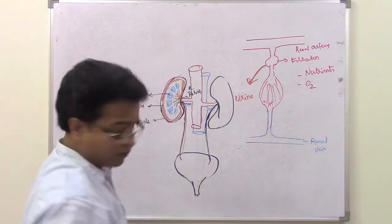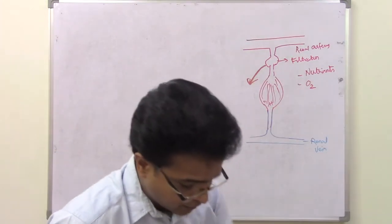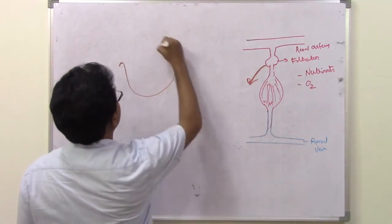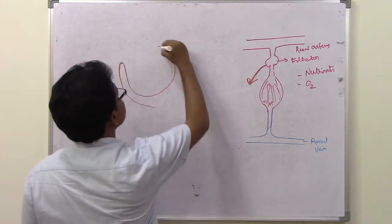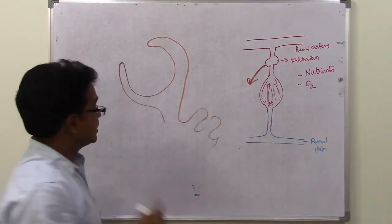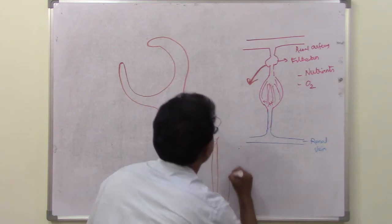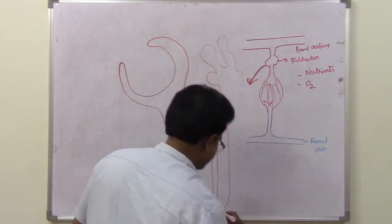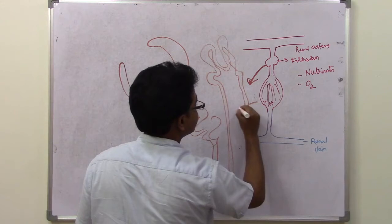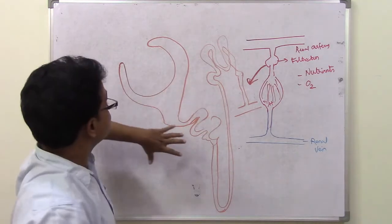Now let's look at the structure of a nephron. We all know from our school days that there is something known as Bowman's capsule. This is the Bowman's capsule, and then you have the proximal convoluted tubule, and this ends up in the loop of Henle and goes up again. It is a convoluted tube and finally ends up in a collecting duct.